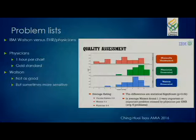And how they tested this: the gold standard was the physician. Two physicians would review the charts and then curate what they believed to be the actual problem list. Then Watson's list was given a rating for how close it was to what should actually be on the problem list.